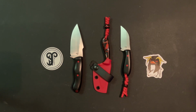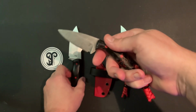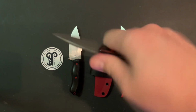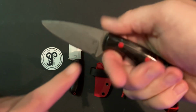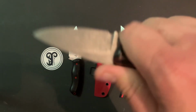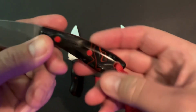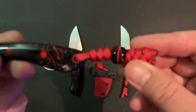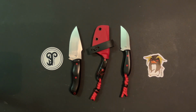And then the one that he lent me is his Bloom, which is very similar in size to the Rockhopper, but instead of a Wharncliffe, it's a drop point blade. And on this one, you can see he has this really cool acid wash finish, and it looks great. His knives all come super sharp, and this one has this beautiful Kirinite handle, and like I said, a matching lanyard bead that he makes himself by hand. In fact, Scott does everything by hand himself for all of his knives.